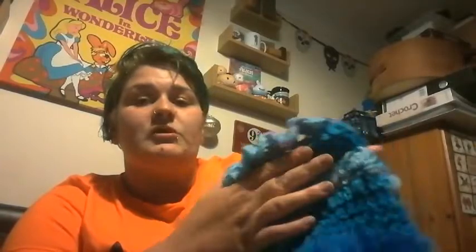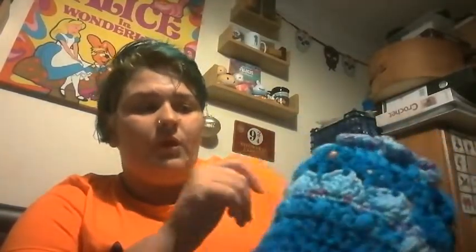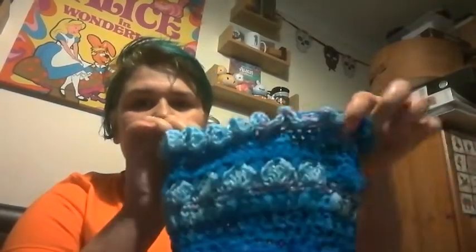Then we have a couple rows of just plain, and then we have a row of, I don't know what this is. I don't know what the proper name for it is. I just call it ruffly stuff, but I definitely know it's not called ruffly stuff. It's almost like the crocodile stitch, but I think there's more stitches in each one. This is what happens every time I try and do crocodile stitch, because the original idea was to do crocodile stitch.